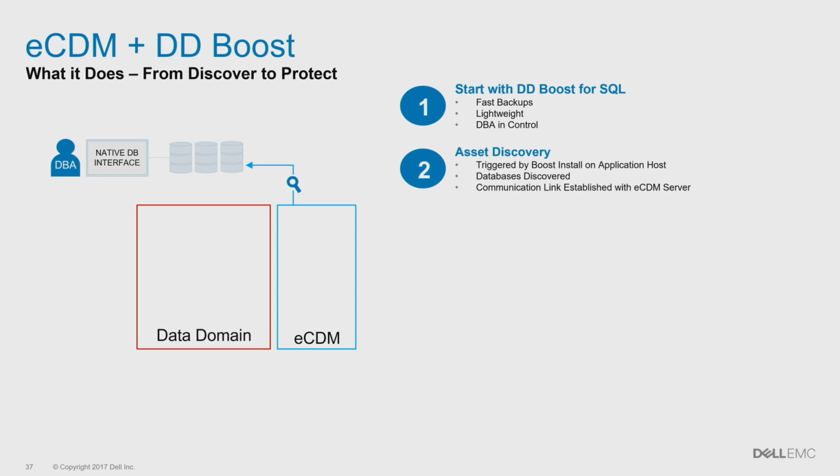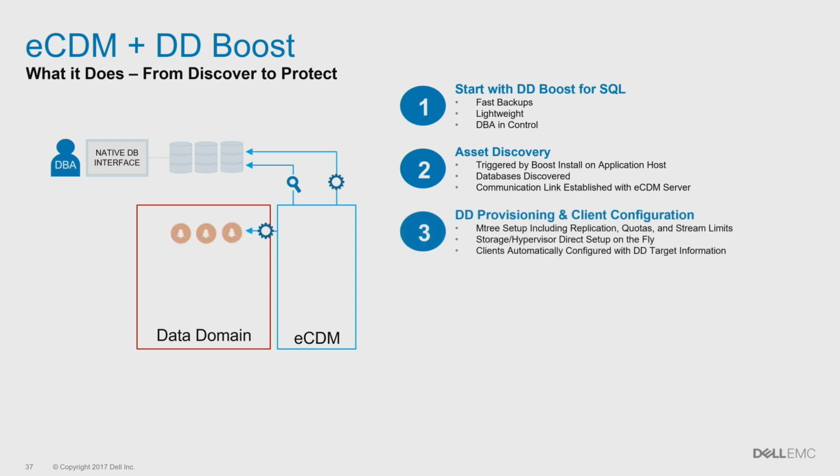Whatever package management system you have to put software in place would trigger this discovery process. We go out, find the databases on the application server, and establish a communication link back to ECDM. Once we have that, we do some provisioning and configuration. In the spirit of maintaining a single UI and API for a backup team that is looking to deliver these services to their DBAs, we provide in the ECDM UI the ability to cut up your Data Domain, create MTrees, replicate them, assign quotas, stream limits, all that stuff, right?